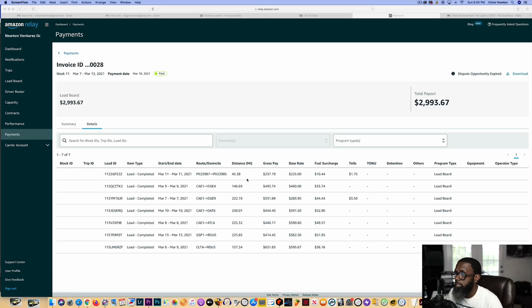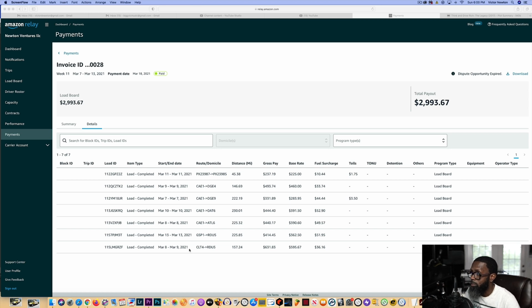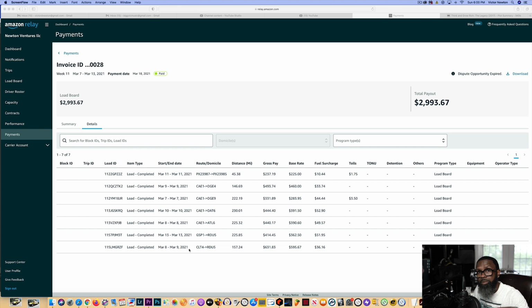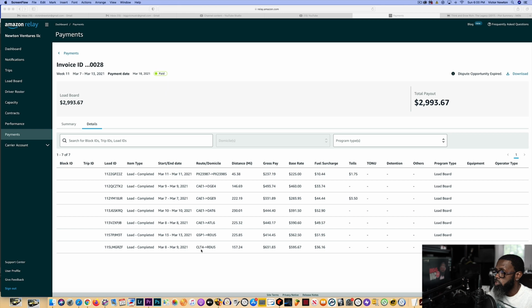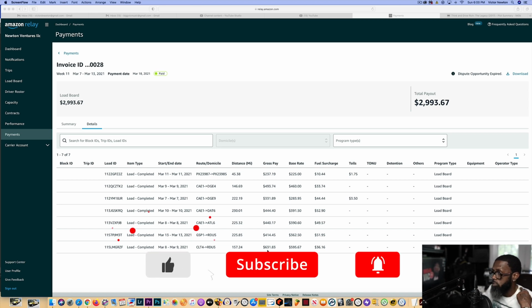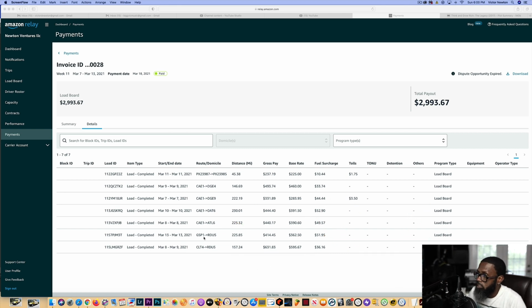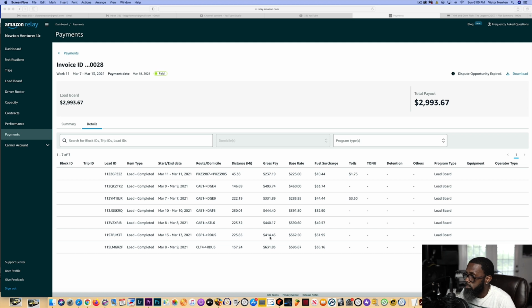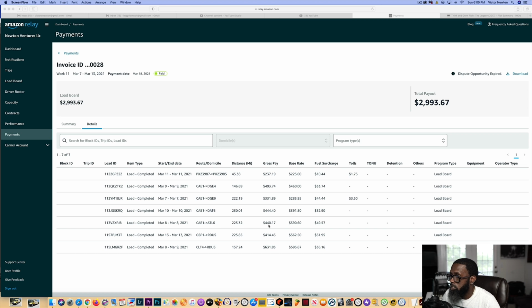So if you look here, as you can see, I was basically grabbing loads off the load board based on my domicile, which is here in Columbia, South Carolina. And as you can see, I went to Charlotte to pick up. So of course I had some deadhead, about 90 miles of deadhead here, and dropped that off in Raleigh, Durham. I got that for $631, of course, minus gas. Then I got Spartanburg to Raleigh, Durham. Caught that for $414. Then I caught one from Columbia to ATL, $440.